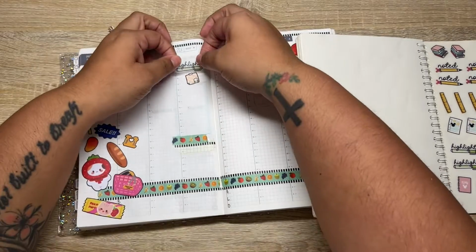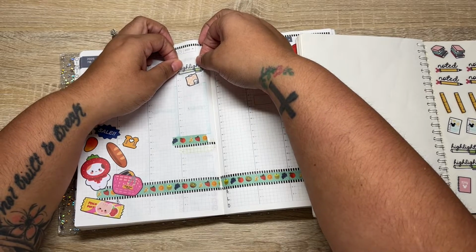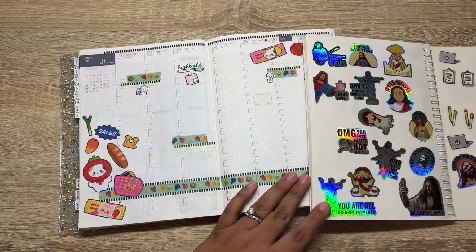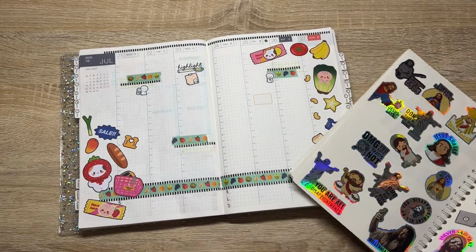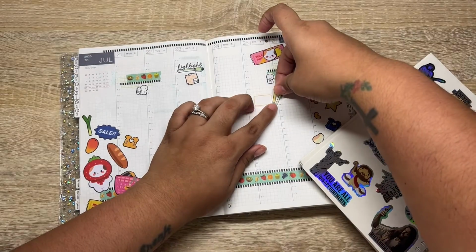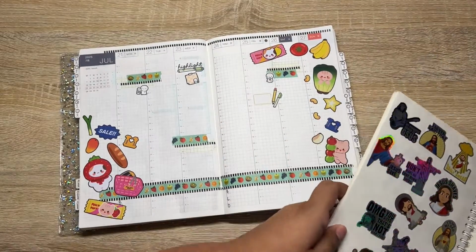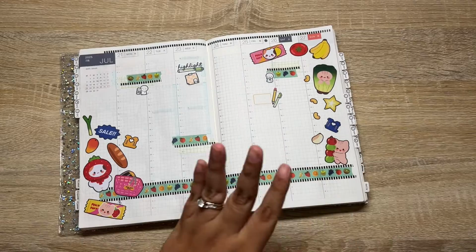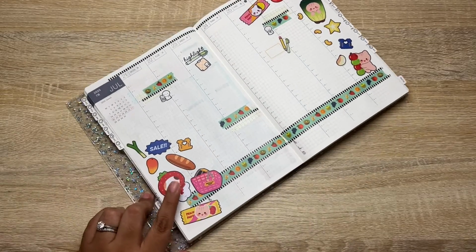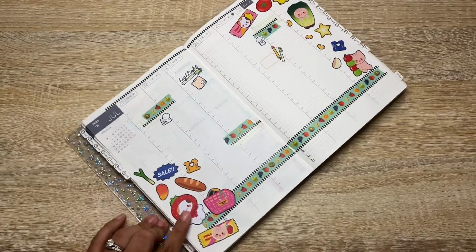Thinking about using this right here. Cute. And maybe this little highlighter set, right here. I don't know why, but it looks cute. Why not? Okay, I'm going to stop there before I get too ahead of myself. And before you know it, I'm filling up my entire page with stickers.